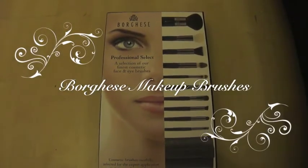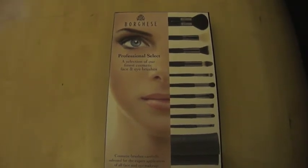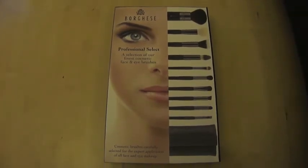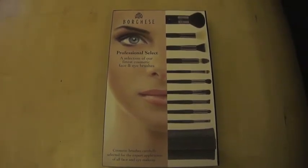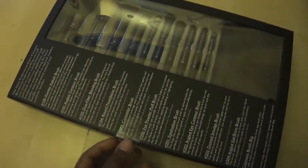Hi, and this is Sofrolushes, and I just thought I would show you in video this new set of makeup brushes that I bought. And these are the Borghese set from Costco. Look at those, aren't they nice? It's 10 brushes with a nice brush roll, so it just opens up like this.